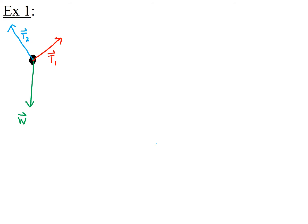Okay, so we're going to write those forces down as vectors. Whenever you want to write a force as a vector in component form, you want to put an x and y axis down. So I'm going to draw an x and y axis here. It's easiest to do it in such a way that the object is at the origin. So we'll draw an x-axis like this, and a y-axis like this. Okay, so I want to write down what each of these forces are in component form. The weight one is the easiest one, so let's start with that one.